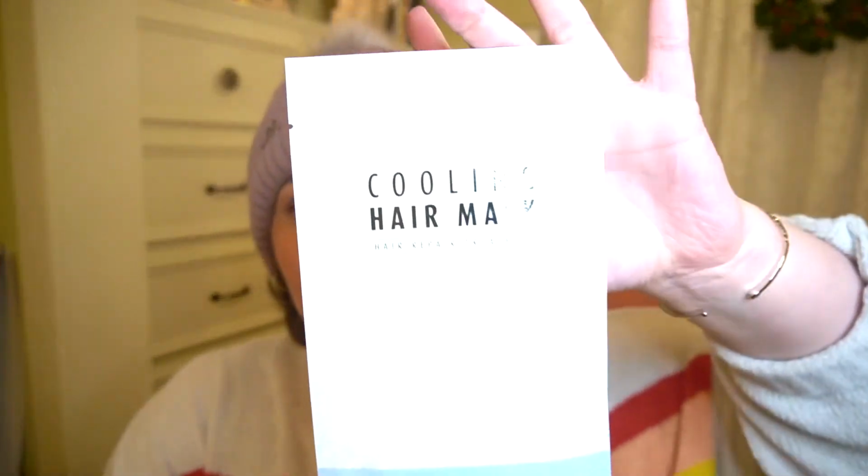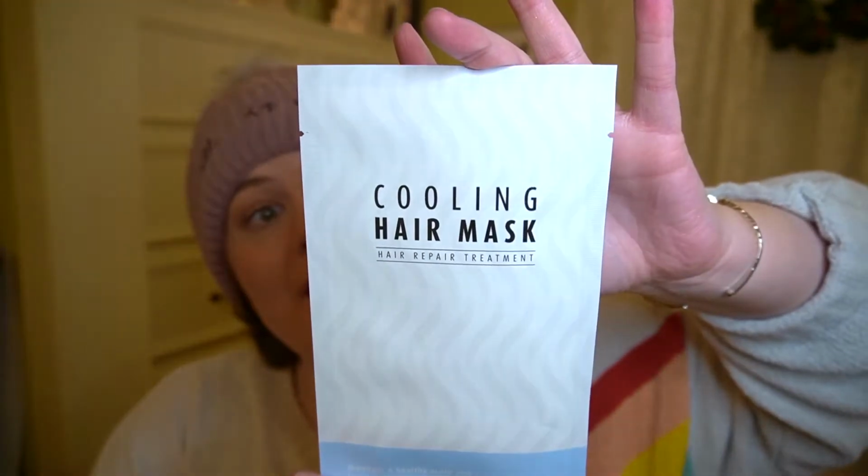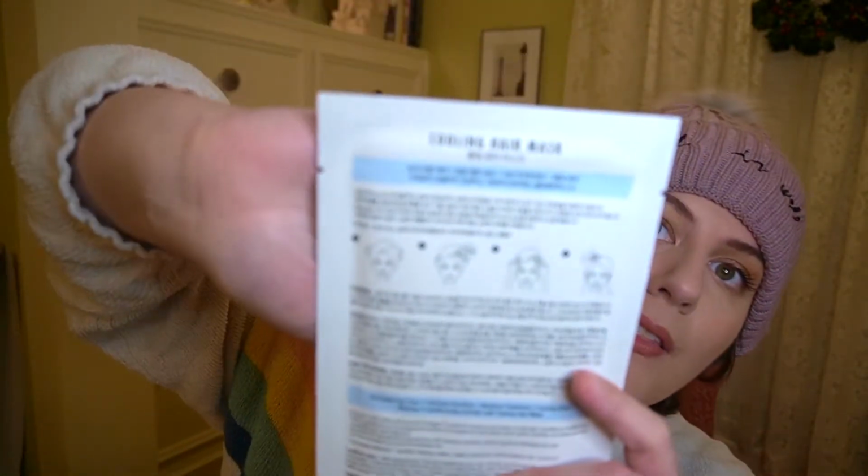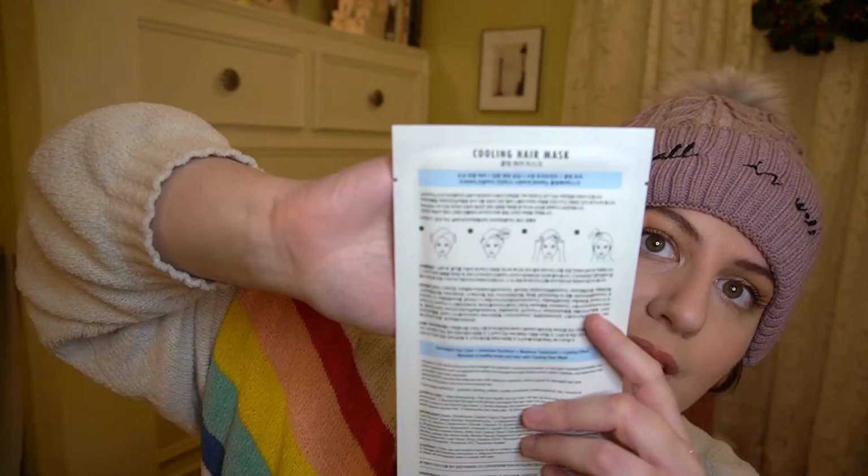Okay, next we have a hair mask from Meg. And I've never gotten a hair mask or tried a hair mask like this before. If you look on the back, this is a hair mask that you actually wrap your hair in. I've gotten hair masks before that are just a really strong conditioner sort of thing, but this is like a proper face mask. This is a proper thing that you wrap your hair in and you leave it on for 15 to 20 minutes and then rinse it out with lukewarm water.